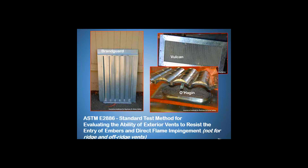As I say here, it doesn't really apply for ridge and off-ridge, but it does apply for under eave, gable end, and foundation vents. The State Fire Marshal now knows that this standard has been passed, and ASTM is working with the State Fire Marshal's office to get the language to look into the next iteration of the 7A code. So it's just a process, but I think manufacturers can test to this standard and provide that information to the State Fire Marshal's office, and they would then consider it the way they considered the other testing that was done years ago after 7A was passed, but before the ASTM subcommittee passed this particular ballot.